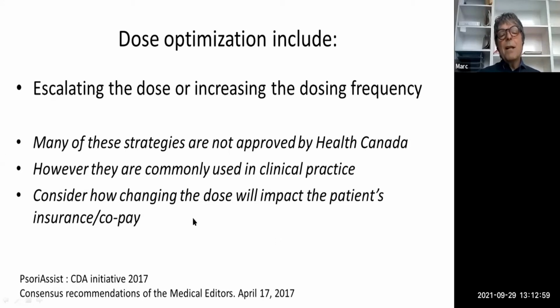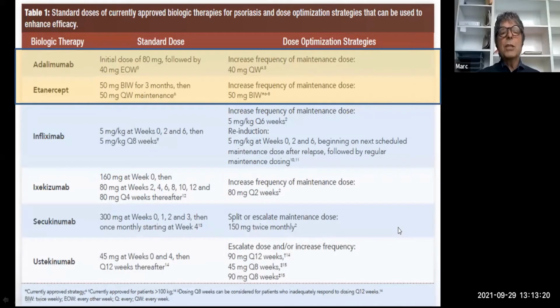And you have to keep in mind that if you're planning to do this, you first have to look at whether it is going to impact the insurance or copay for your patients, because obviously you don't want to make a switch or dose optimize and then suddenly your patients have no more coverage. So you have to keep this in mind before you apply those strategies.